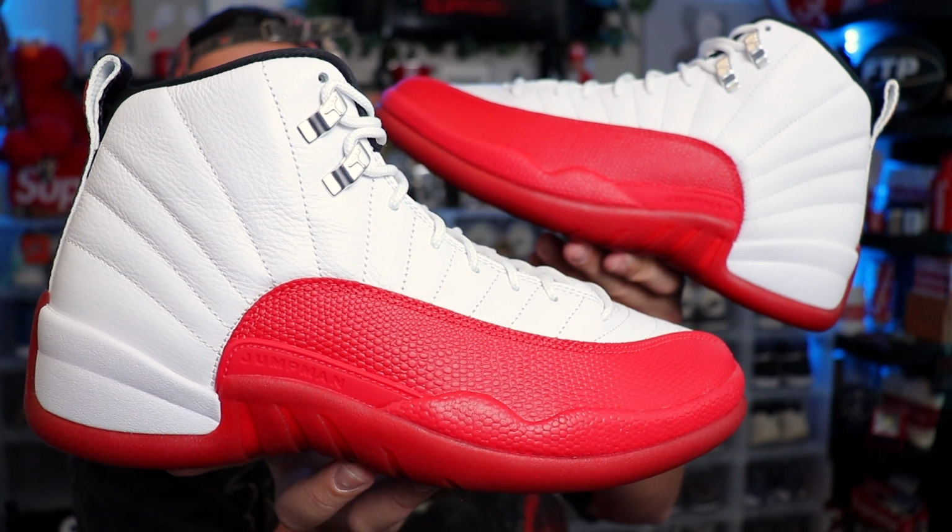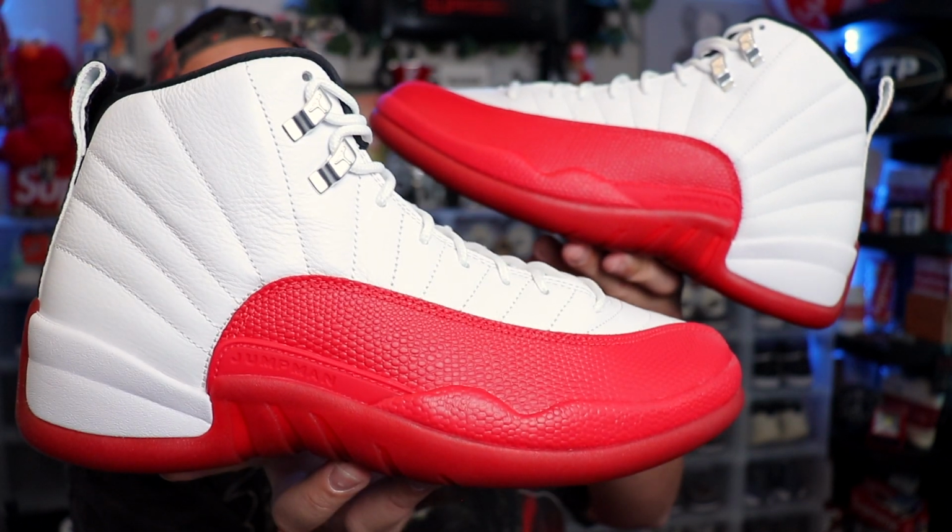These Cherry Jordan 12s are gonna be a huge problem. What's good, family? So the pack has officially touched down. In this box, I probably got one of the best sneakers releasing this year. We've been waiting for these to release since 2009.